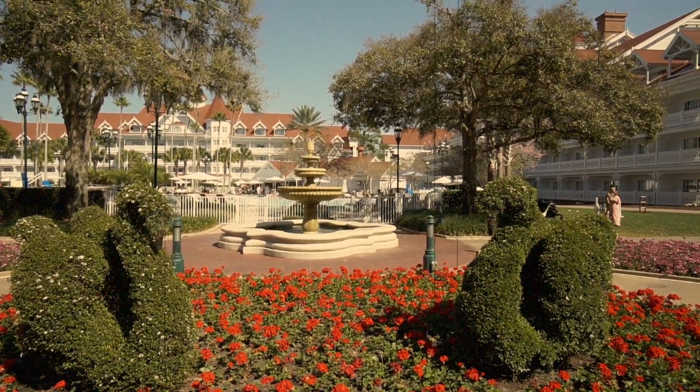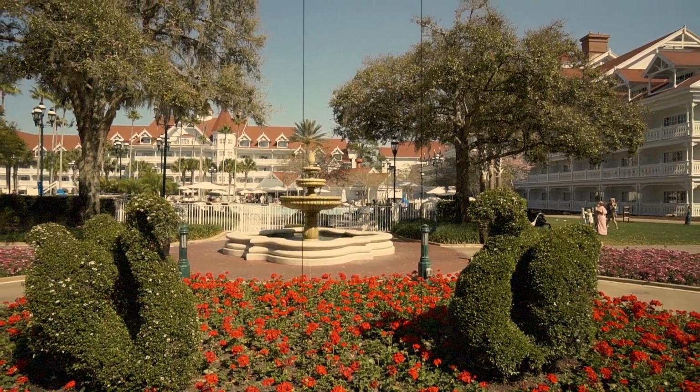The new building, right? Right there, that building, where they're gonna do the whole renovation.